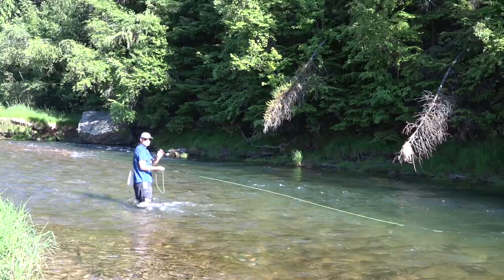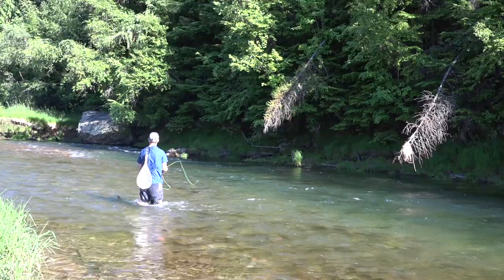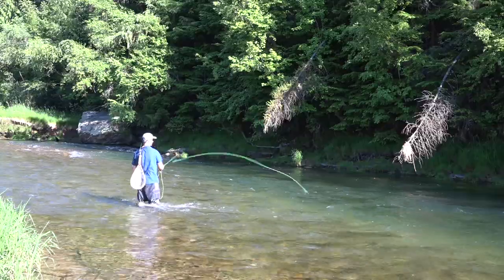Look at all these swallows around. I'm thinking they've gotta be going after some bugs here.